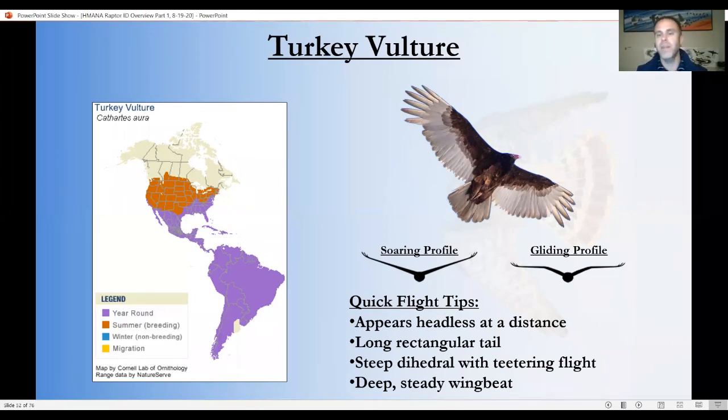The two big things are that massively steep dihedral that we'll see in a soar, as well as those silver-looking trailing edges to the primaries and secondaries. Their tail tends to appear very long and rectangular in most areas of flight. Their lack of head feathers makes their heads appear almost completely gone. In some aspects of flight, they appear headless. And their wing beat, if you're lucky enough to see them flap their wings, because it doesn't happen very often, is quite deep and very steady.